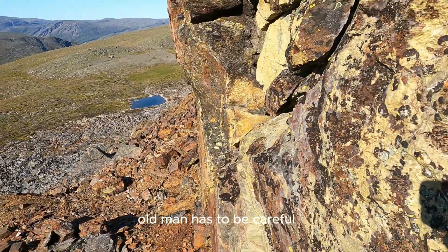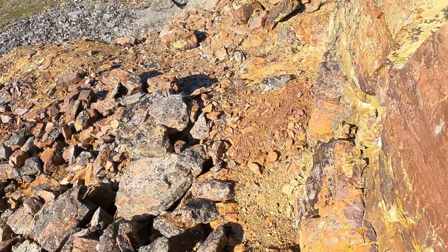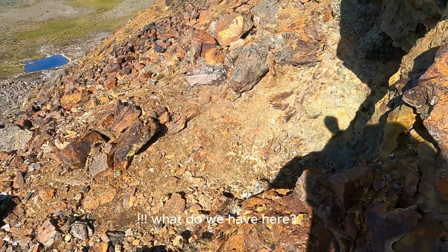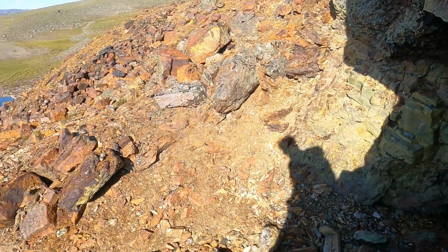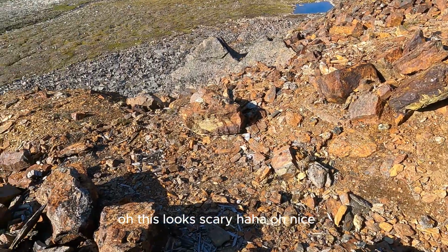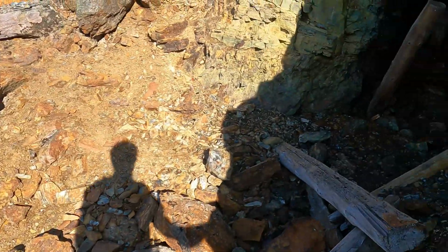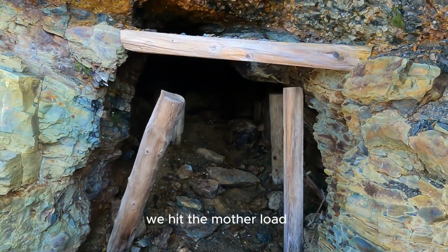Yes, old man has to be careful. Oh, all right. We're safe again. What do we have here? Oh, what the fuck? Oh, this looks scary. Oh, nice. Oh, shit. We hit the mother lode.